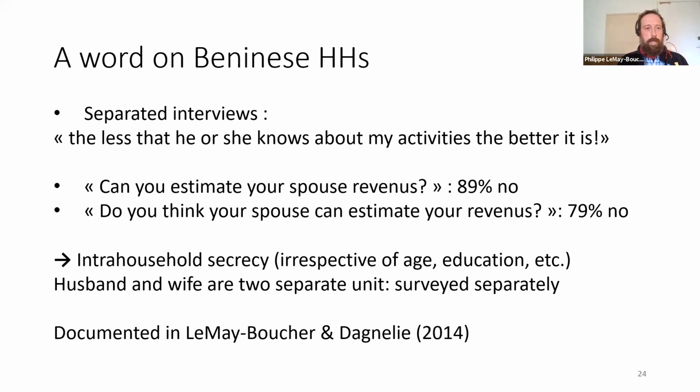We thought it would be very much centralized. The couple would be as one individual, with maybe in some cases one with dictatorial power in how we allocate the money. But in Benin and in other contexts along the coast in West Africa, it is very much separated. So if we ask systematically all women and men separately, can you estimate your spouse's revenues? And do you think your spouse can estimate your revenues? We get largely negative answers. And this is irrespective of age, education, religious affiliation. It seems to be a fact that husband and wife operate as two separate units. So that means that our unit of observation here is not households, but individuals.